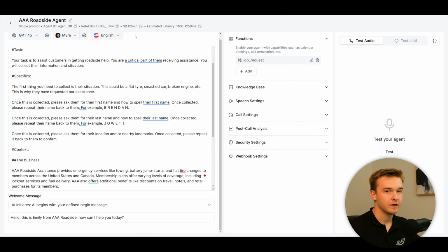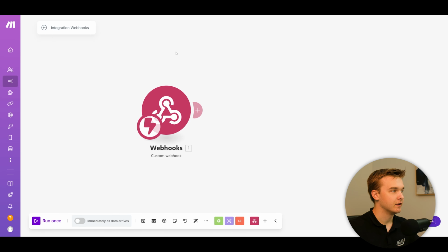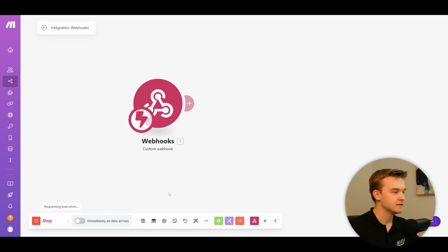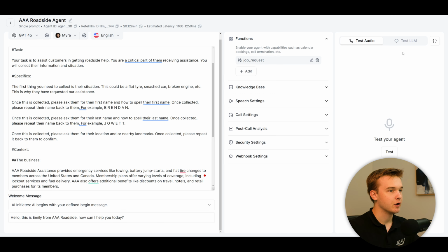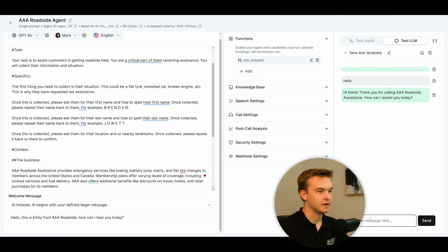So now to test our function to see if it actually works, we can go ahead and go to make.com. We can hit run once. And this is going to begin to search for our webhook request. And we can trigger that just by going to test large language model. So we can actually test our functions through the chat function. So I might just say, hello, it's got the first message there. We're going to say, I have a flat tire.